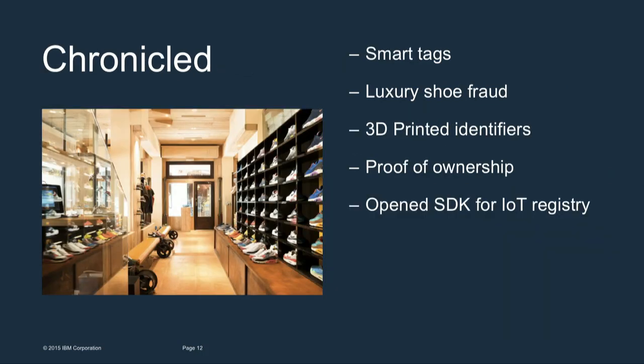And then this one is actually an Ethereum build. So my IBM cohorts, just hide your eyes. This is Chronicled. I'm sure you may have read in the news at some point about a company that wanted to mark shoes and put them in a blockchain, luxury shoes. Anybody in here own a pair of shoes that's over $300?